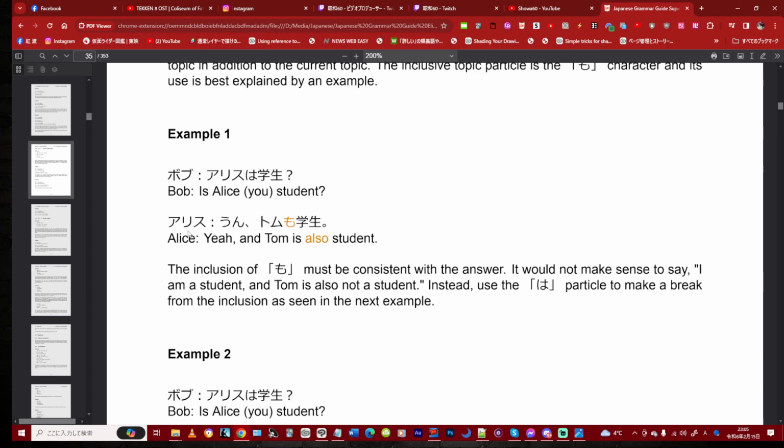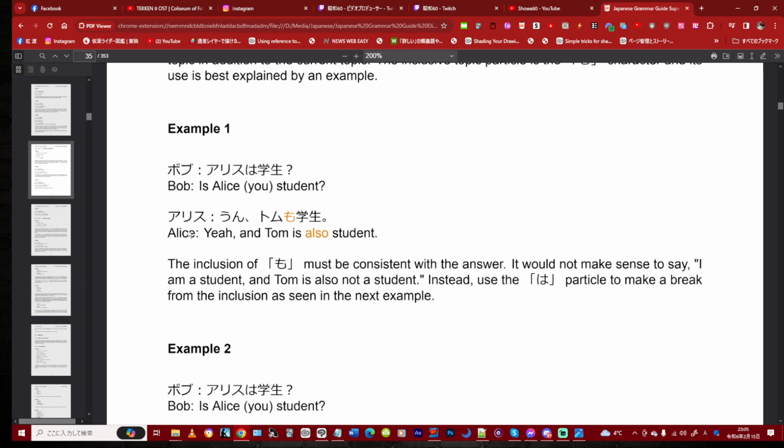The inclusion of mo must be consistent with the answer. It would not make sense to say, I am a student and Tom is also not a student. Instead, use the wa particle to make a break from the inclusion, as seen in the next example.